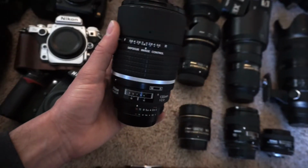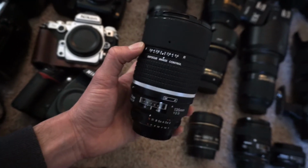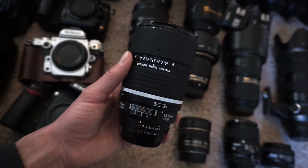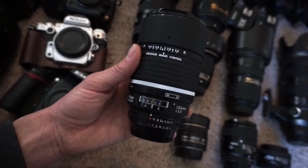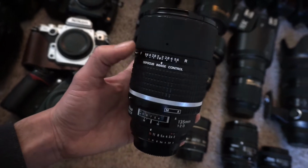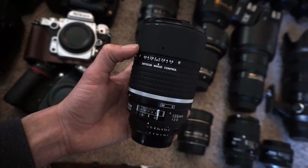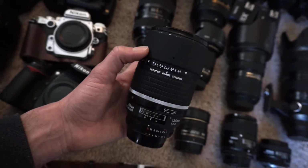Before I switched to the 105, this is the primary portrait lens I was using, and now my wife, this is her main lens that she uses for weddings. This is her favorite lens. This is the 135 f2 defocus control. This is an absolutely killer lens for portraits. In my opinion, it's one of the best portrait lenses that Nikon has ever made.